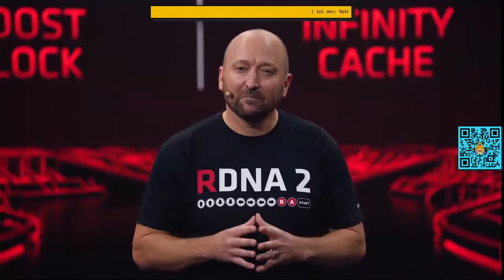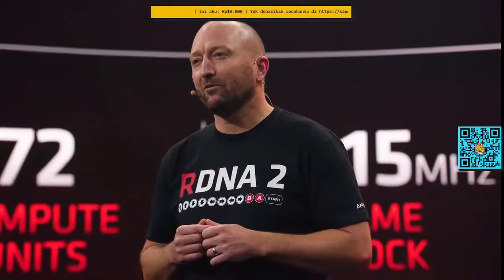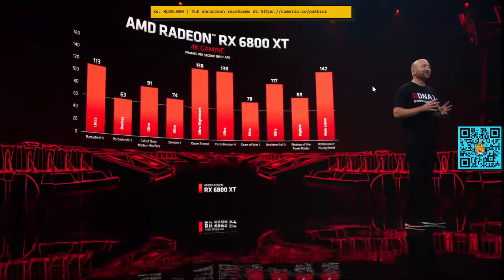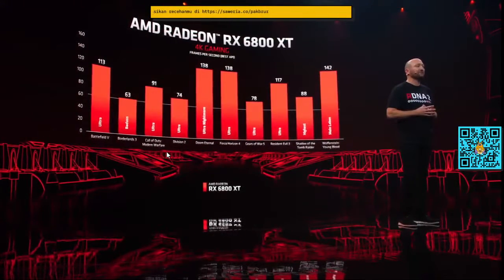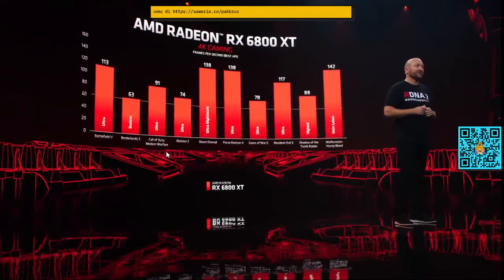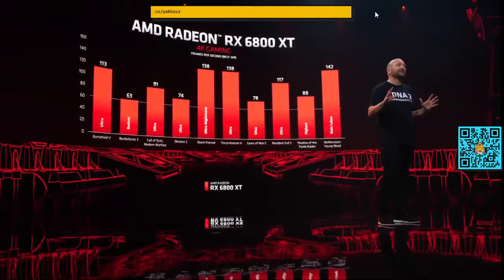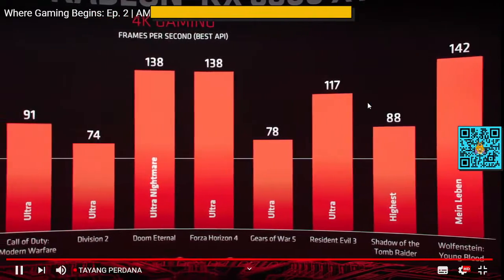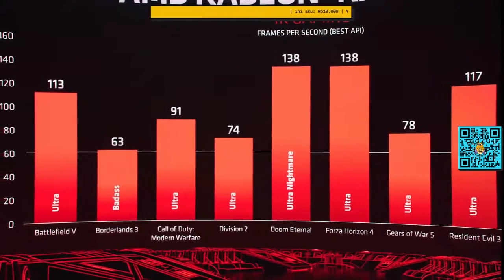Paired with 16 gigabytes of blazing fast GDDR6 memory, you'll be ready for the most demanding high-resolution games that you want to play. And we've delivered all of this incredible performance with a total board power of just 300 watts. As you can see, the 6800 XT not only delivers on 4K 60 frames per second, but in most cases, it overperforms. We've been maxing out all the settings in games like Battlefield 5, Borderlands 3, and Call of Duty Modern Warfare, and the performance has just been awesome to experience.